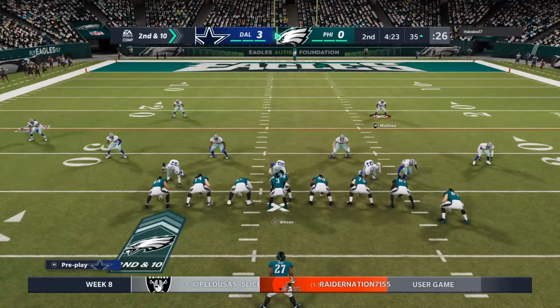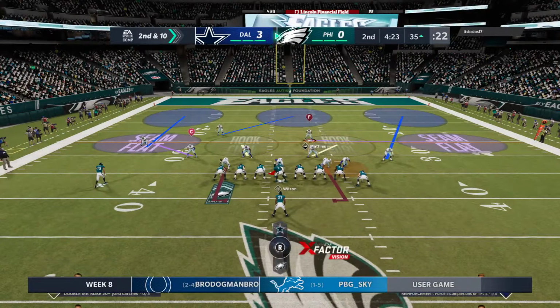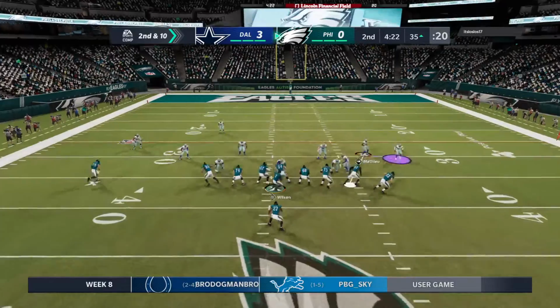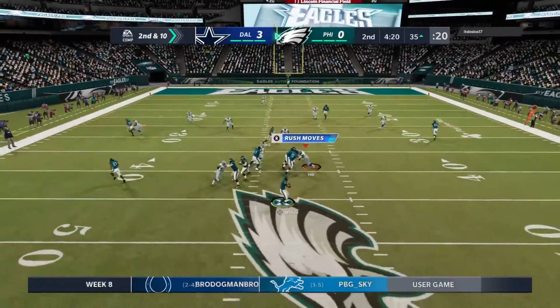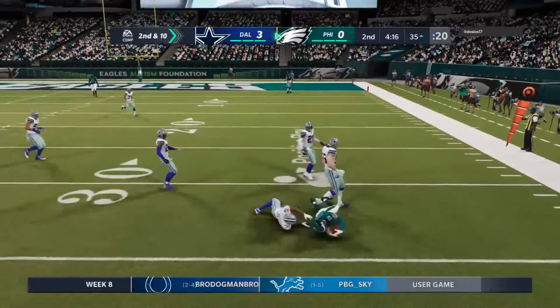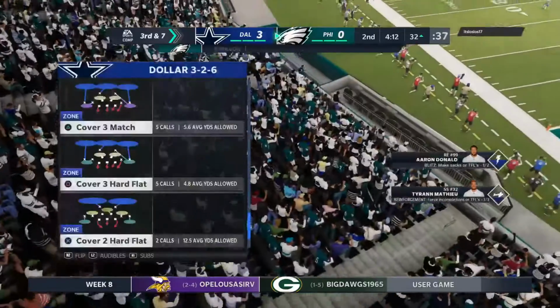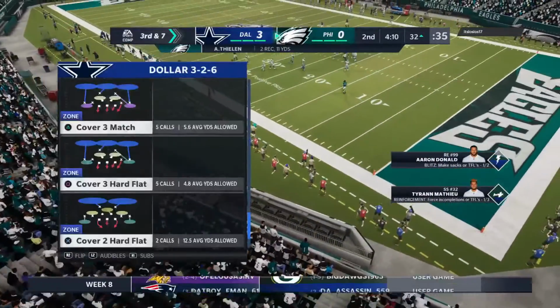Here's second and 10 now from the 35. Watch the whip. Check 31. To throw again, Wilson. That one into the hands of Thielen, complete. He'll get only 3 there, so it leaves him with a 3rd and 7 ahead.